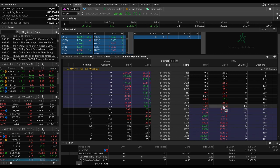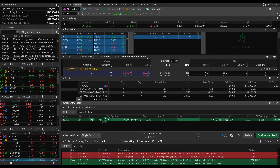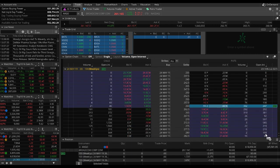I know we had in the money, but I'm noticing something. It just really looks like it's going to finish under 260 here. So what I want to buy is, let's go ahead and buy like 100 of these at 0.55. That way I'm only utilizing like $5,000 instead of like $20,000 that I was utilizing earlier.